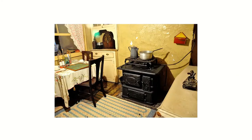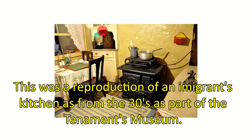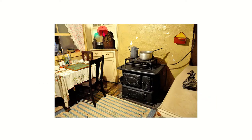Here is an example of a kitchen with the stove. This is probably the clearest picture I could find. Gas stove on top of what would have been a coal-fired stove. And that provided heat. Now this is from the 1930s, because the cathedral style radios were a 1930s design element. But this was what you would have had at that time.